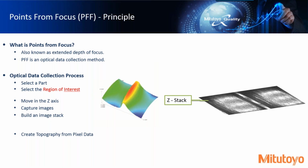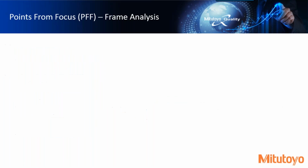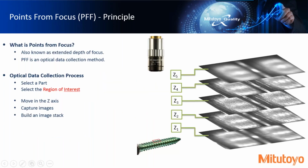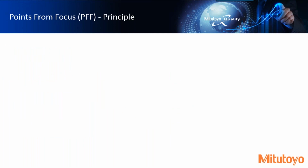Great. And now we have another question. Mike, for tag, does Mitutoyo offer a device akin to a handheld unit for use by an operator who needs to get to a tight location?